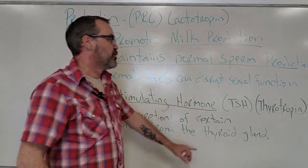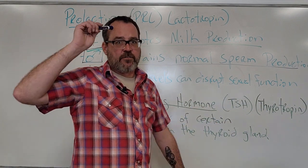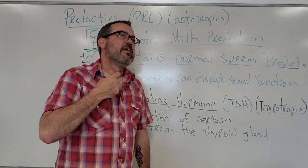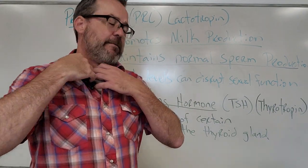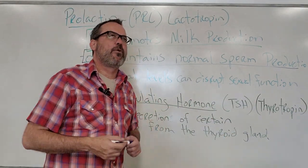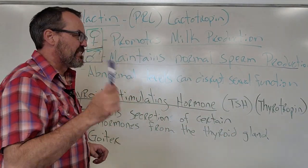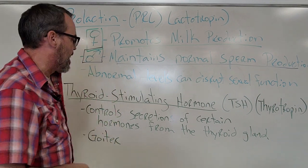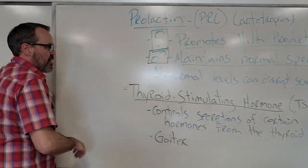Now, if we end up with too much TSH coming out of our anterior pituitary gland going to our thyroid gland, now our thyroid gland is secreting too much thyroid hormone. And as it secretes too much thyroid hormone, then that can cause a goiter where we get this swelling in our neck. And we don't want that.